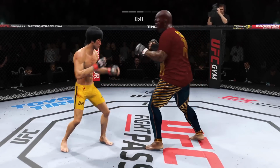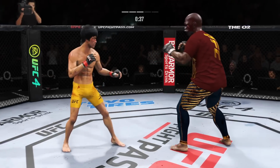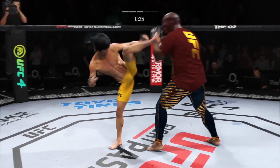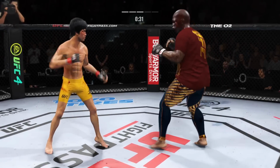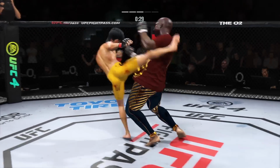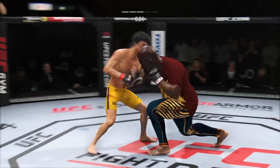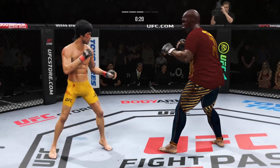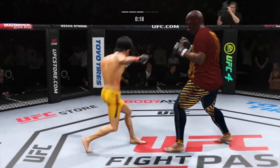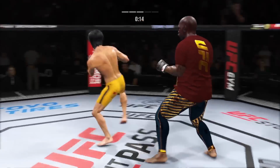Ooh, what a punch. Leg kick. Oh, a huge block there. 30 seconds now to go in the round. Well, he felt like he had to kick effectively to win this fight, and he is certainly doing that right now. Nice combination of kicks. His kickboxing coach is feeling ecstatic right now, watching the guy employ his kick-heavy strategy.